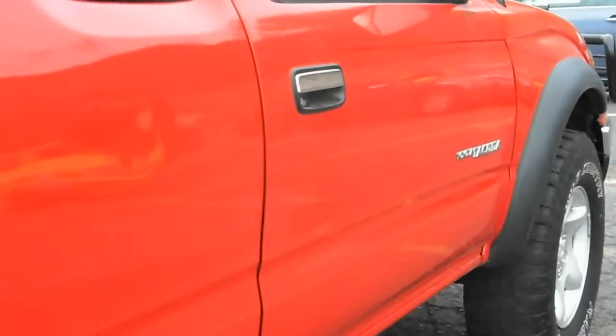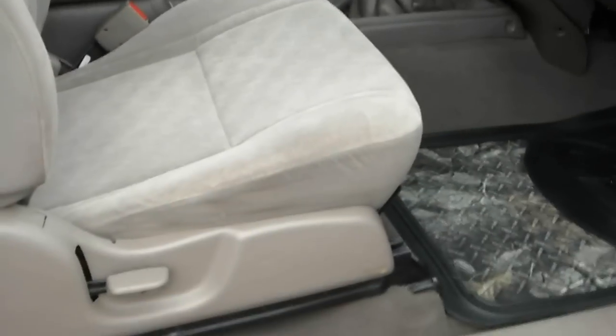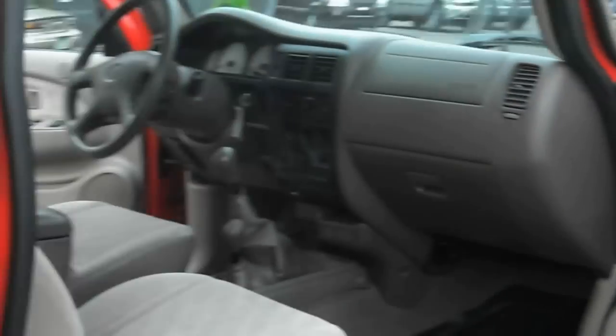Let's get close up to the paint. The other side is just as clean. Take a look at the back. Again, no rust. Let's take you guys out for a quick test ride.